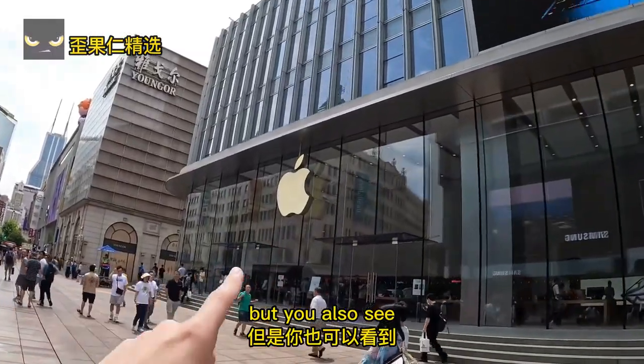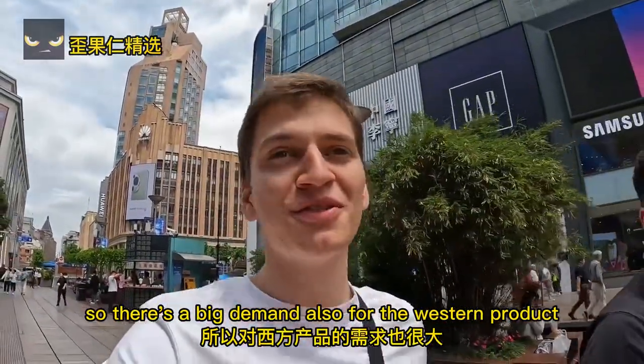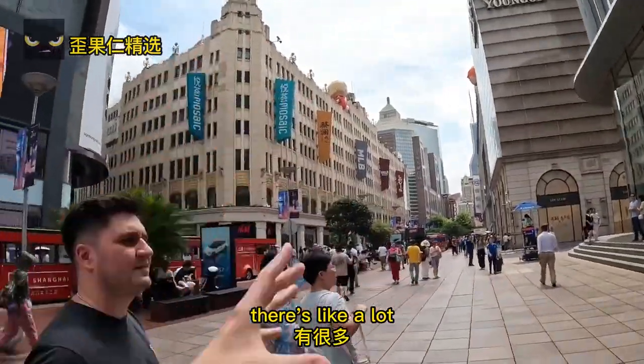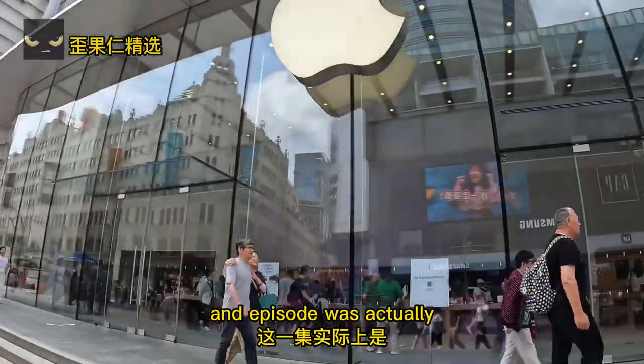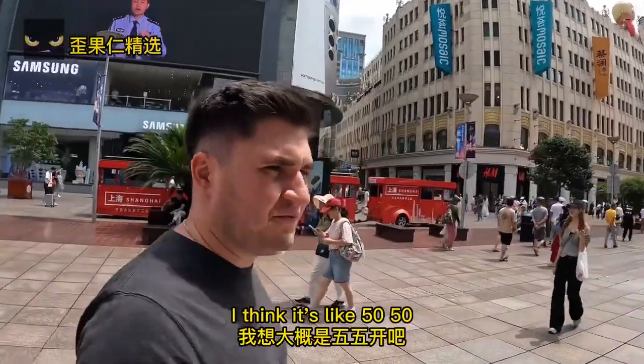But you also see the Apple store is even bigger than the Huawei store. So there's a big demand also for the Western products. You really see it, especially in this street. There's a lot of Western brands and everything. And the Apple store is actually a huge one. And also full. Yeah. I think it's like 50-50.